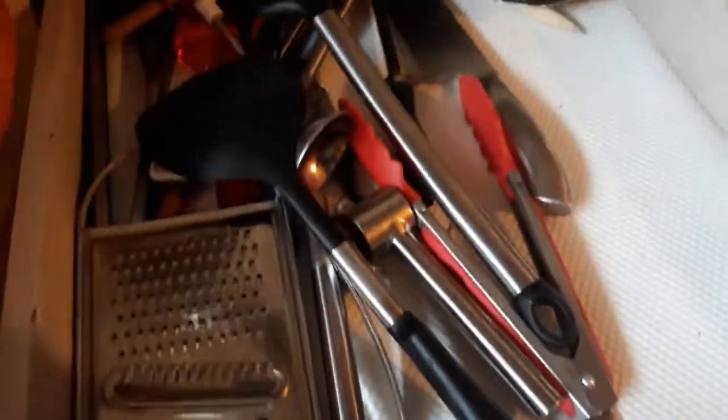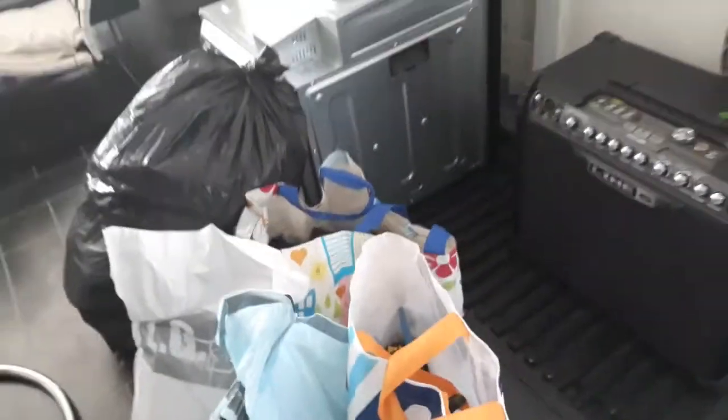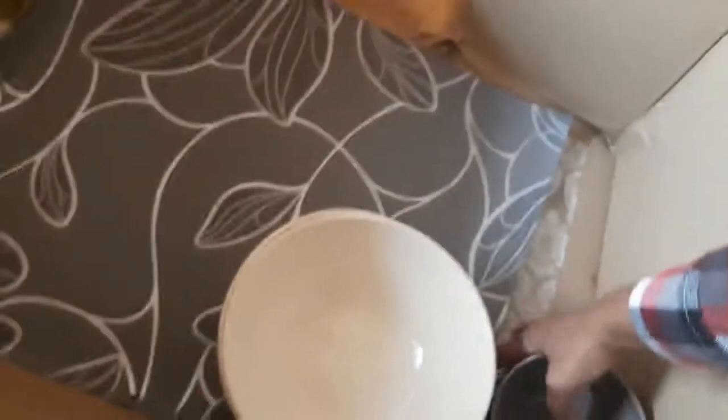Everything has to be cleared out. And this one is going to be the plate and the comb. This one all goes to this box. Too much.